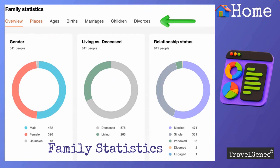Now, the next section in the home is family statistics. It covers a range of information, including an overview that covers genders, living, deceased, relationship data, such as married, single, and widow, etc., plus statistics about names in the tree. There's information about places, ages, births, marriages, children, and divorces.